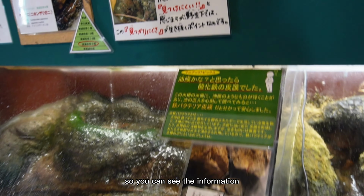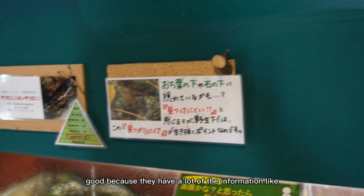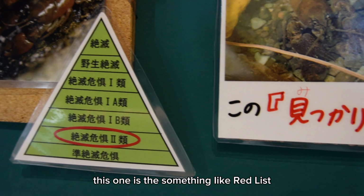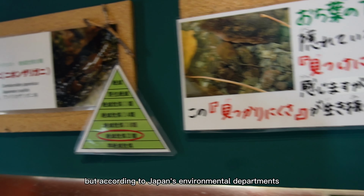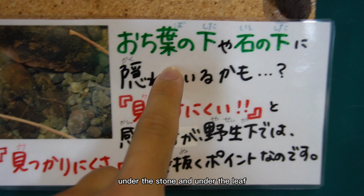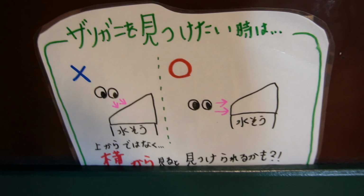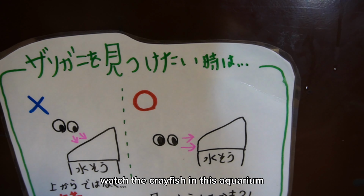You can see the information board is quite good because they have a lot of information, like this red list, according to Japan's environmental department. And in this one they said they were just hiding, normally under the stone and under the leaf. And here even have the information about how you wash the crayfish in this aquarium. Okay, let's find it out.